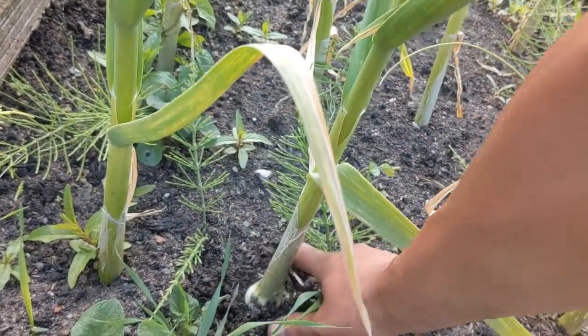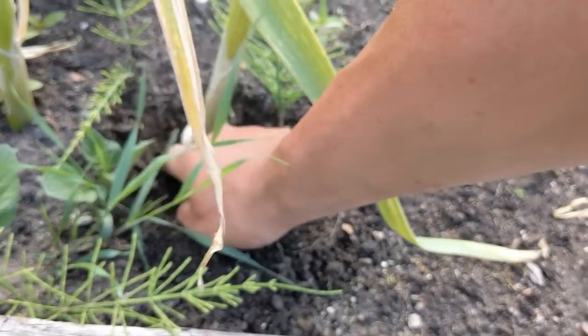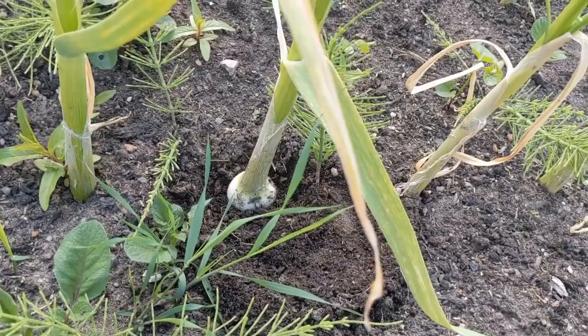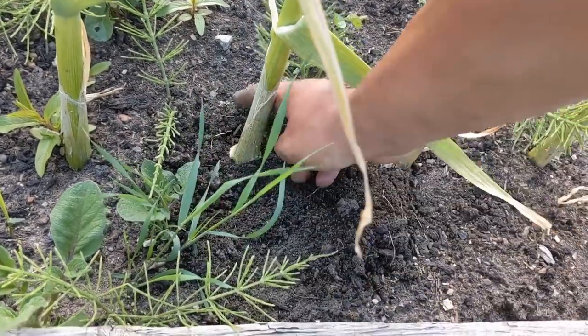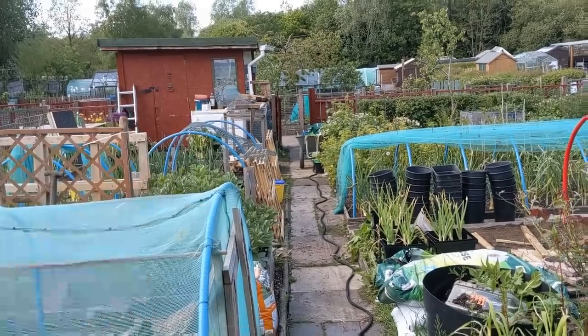A bit of excavation work. See. No. That's just one big bulb, that, isn't it? These haven't split for some reason, these ones. Whereas the other ones did split. Which means, in my estimation, we've got a bit of a microclimate up here where it doesn't get as cold as it does down there.